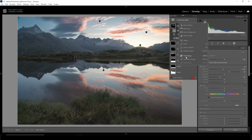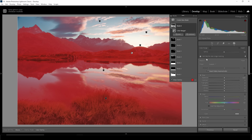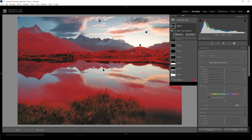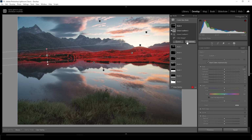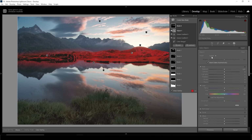For that, let me choose another color range mask, and I'm clicking right in here in some of these green areas. Obviously, this is way too wide of a selection, so I'm making use of the refine slider once more. And let's bring it down a little bit. I can also say subtract and choose linear gradient to get rid of the foreground like this. I can also say subtract linear gradient and take out this mountain on the left like this. And let's subtract objects selection and just select the mountain on the right. Okay, this is looking like a proper selection.